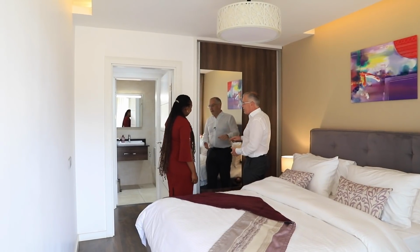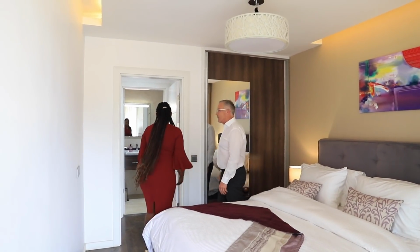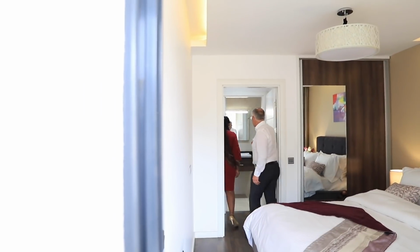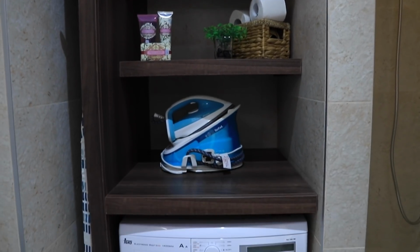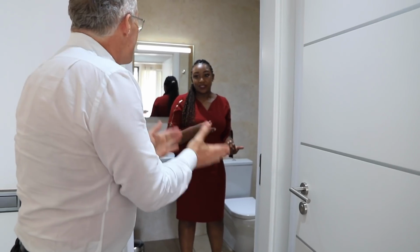You've got really nice sliding cupboards. And if you look in here, this is the second bedroom, and you see what's down there? The washing machine. And it's a dryer as well. It washes and it dries, and it's included in the price.